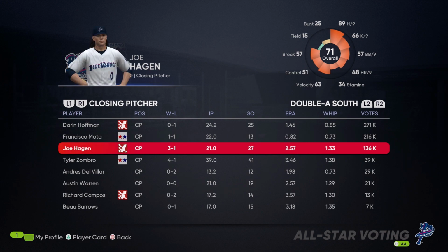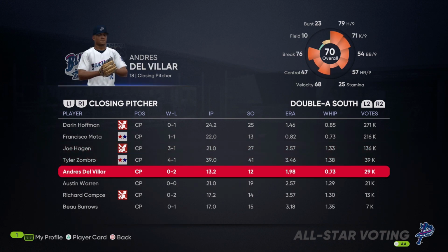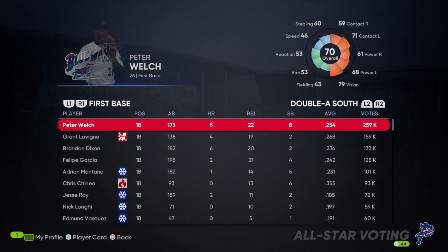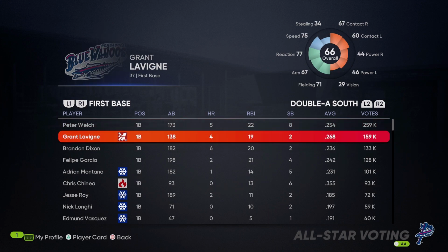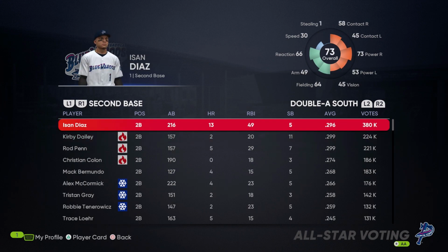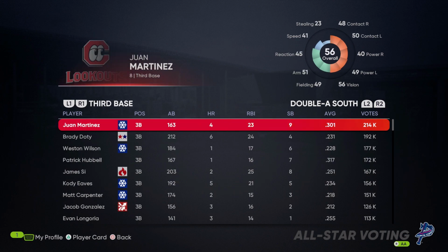Joe Hagan, 3rd at closer. I don't think he's going to make it. Del Villar, another one of our closers, is down at 5th. I don't think they're going to make it to the All-Star team, though. Peter Welch and Grant Levine are number 1 and 2 at first base. We might have the starter and the backup at first base.